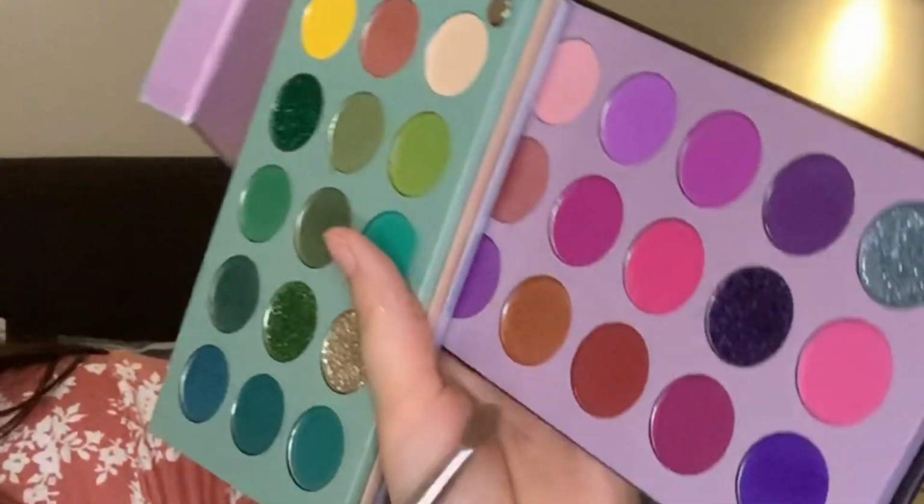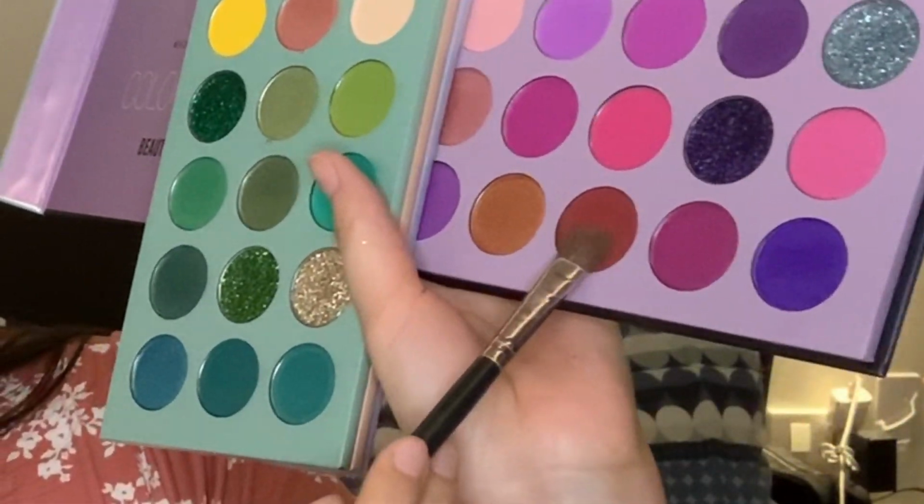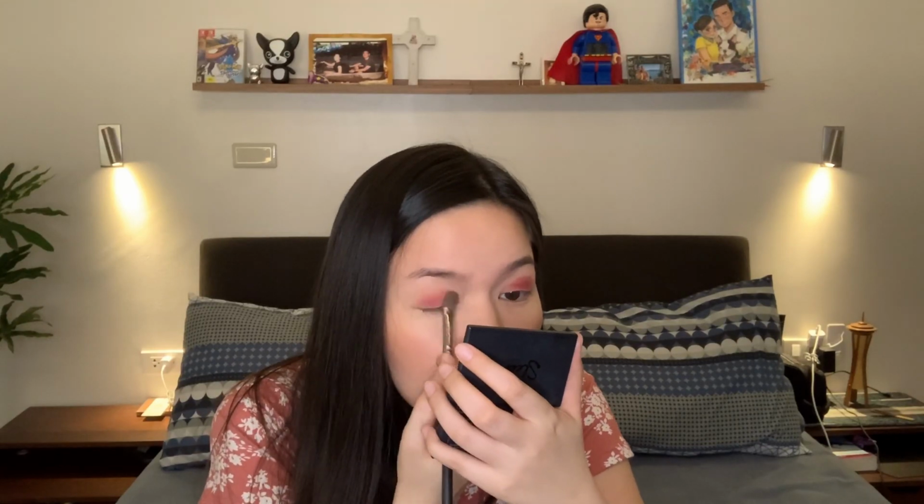I like to build up para mas seamless, mas madaling mag-blend. I'm gonna use this maroon shade. Happy of the excess. I wish I baked kasi nagta-transfer sa may inner corners ng lower lash line ko.